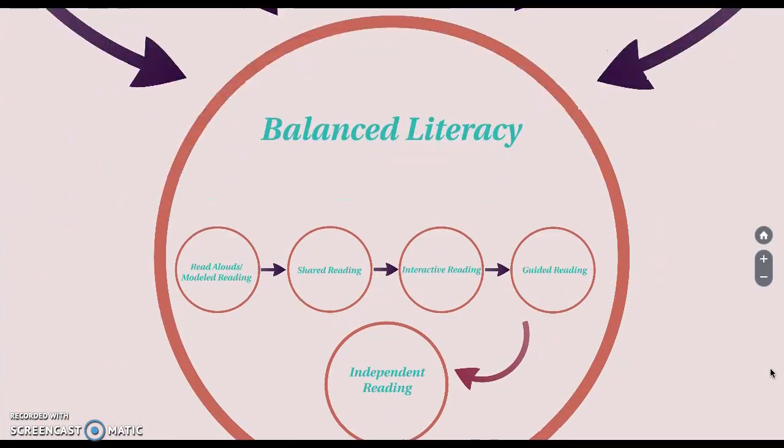Now, all these components of the Big Five work and come together as a reader's skills develop, and it comes to our balanced literacy. Balanced literacy is a continuum that progresses from high teacher support opportunities to participate in reading experiences to completely independent and low teacher support experiences. This aims at guiding students towards a lifetime of proficient reading.